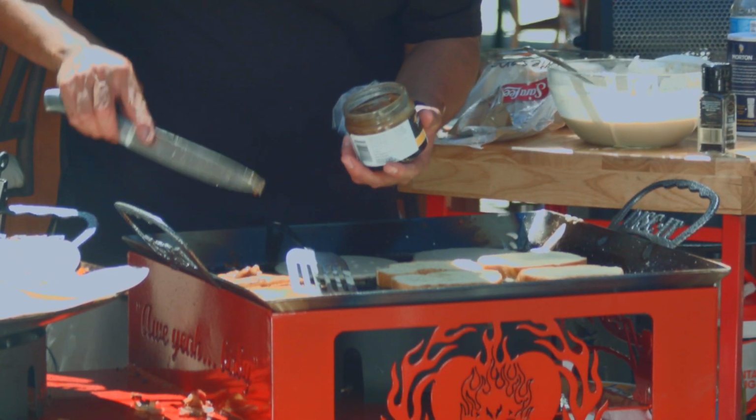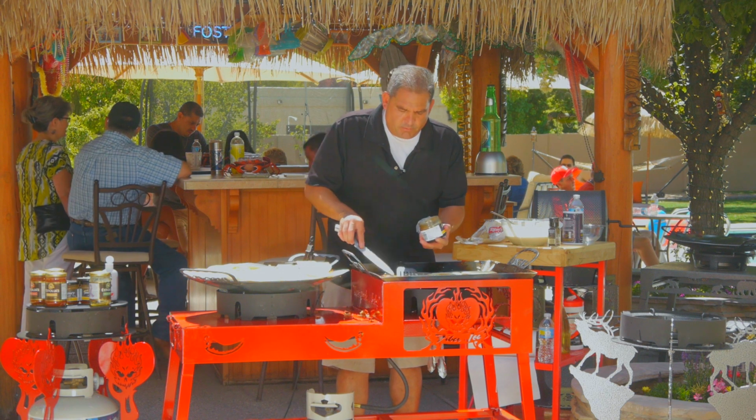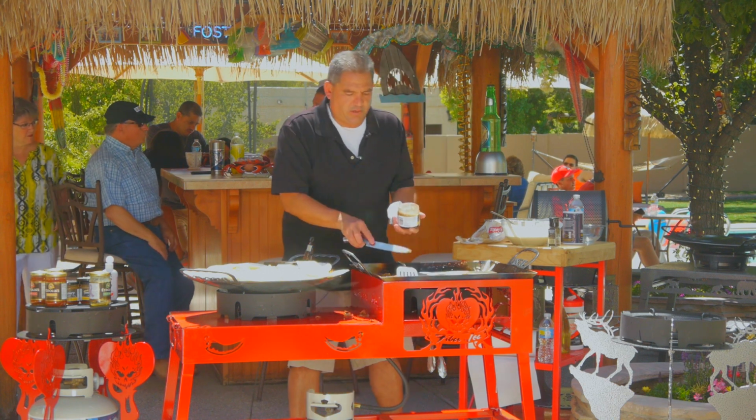Throw some of that here. This stuff is so good. This stuff is made in, actually it's made in New Mexico now. They just moved from Colorado. We see these guys at all kinds of different shows. This stuff is great for desserts too. I'll add some more on that here in a little bit.